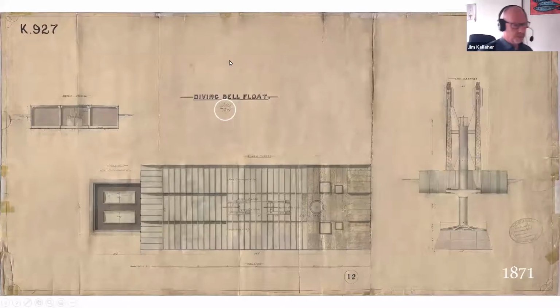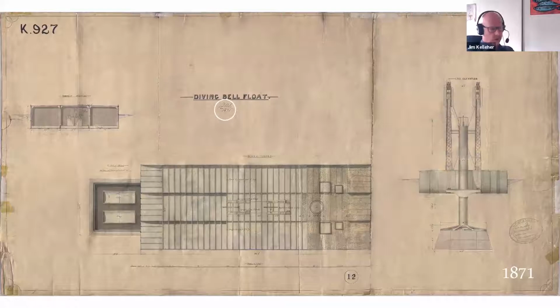So this beautiful, digitally restored drawing is the first glimpse we get in our drawing archive of the diving bell. Now, the primary focus of the drawing was actually the diving bell float, which you'll see on the right-hand side. You'll actually see the diving bell. And I'd like to thank Marta Lopez and one of our colleagues for digitally restoring this recently. I've also circled Bindon Blood Stoney's very distinctive initials, signed off 1871, and that's typical of the oversight and care the man took in his designs.